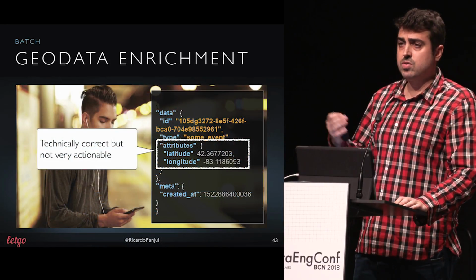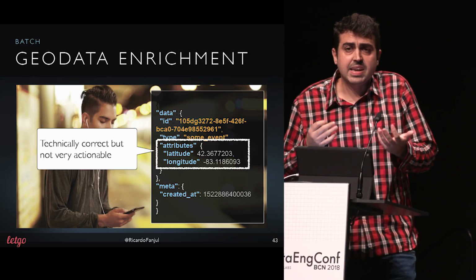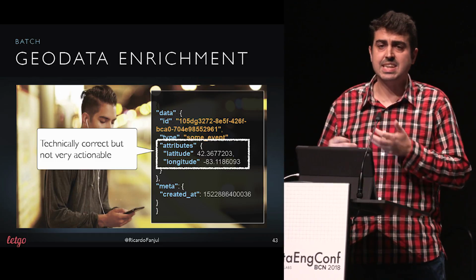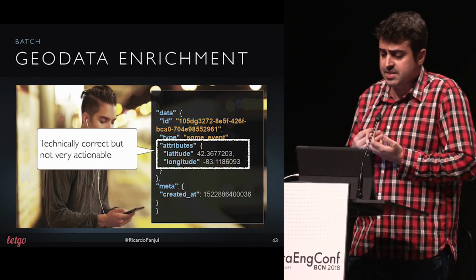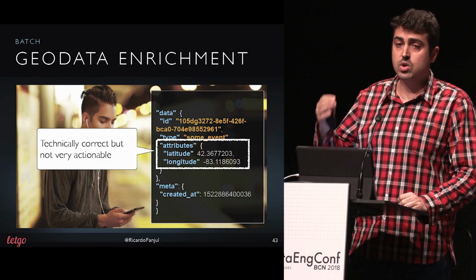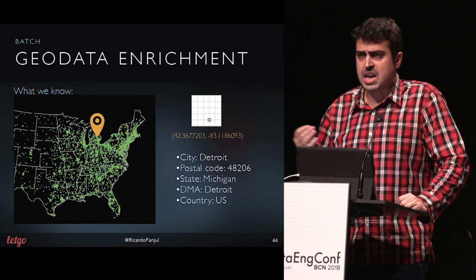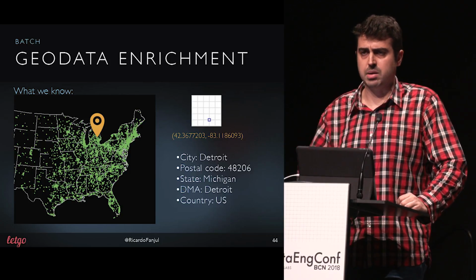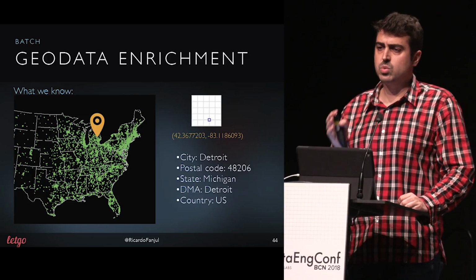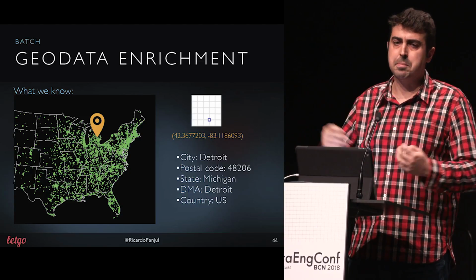This is an example of a domain event with latitude and longitude. This is technically correct, however, it doesn't add much value. Without context, a coordinate is a lonely dot in space, but when you provide context, like state, city, postal code, it becomes something valuable. Enriching one event with this information is easy. The problem shows up when you have to enrich millions of events.